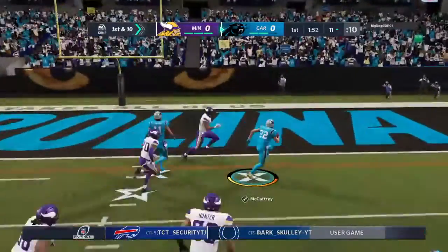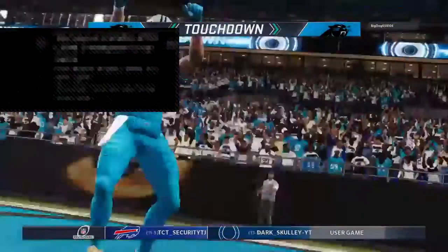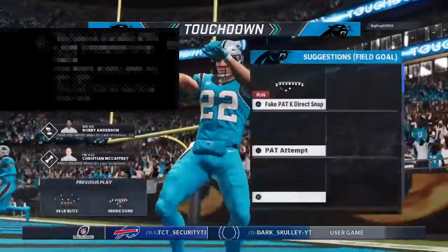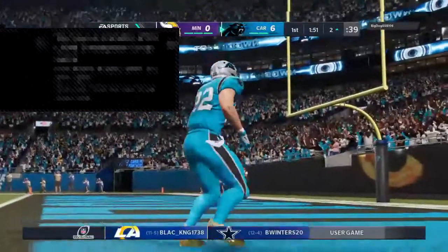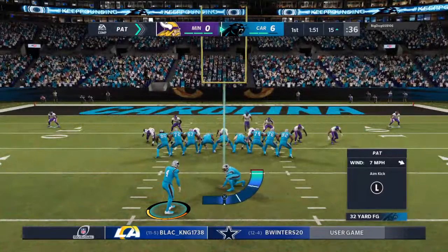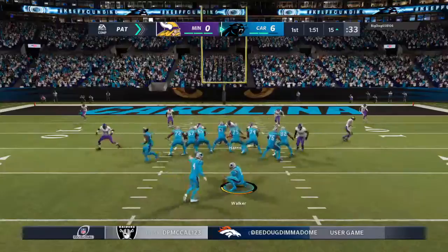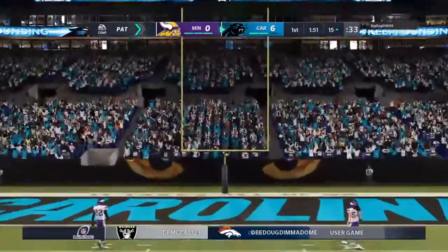Bridgewater going to give this to McCaffrey. And he'll take this into the end zone. Touchdown, Carolina. Taking it in from 11 yards out. And the Panthers take it right down and score on the opening drive. One of the keys to their long winning streak has been scoring first. An ideal drive right there, getting the first 6 points of the ball game.